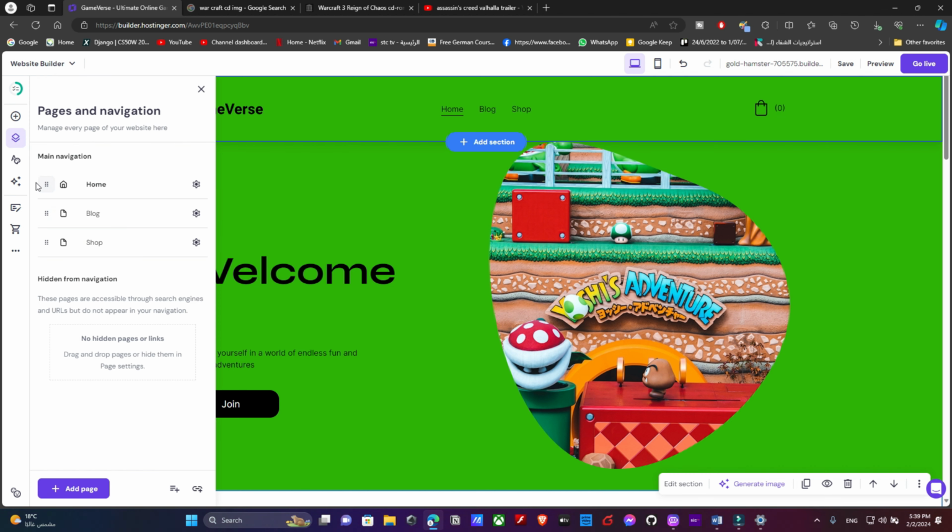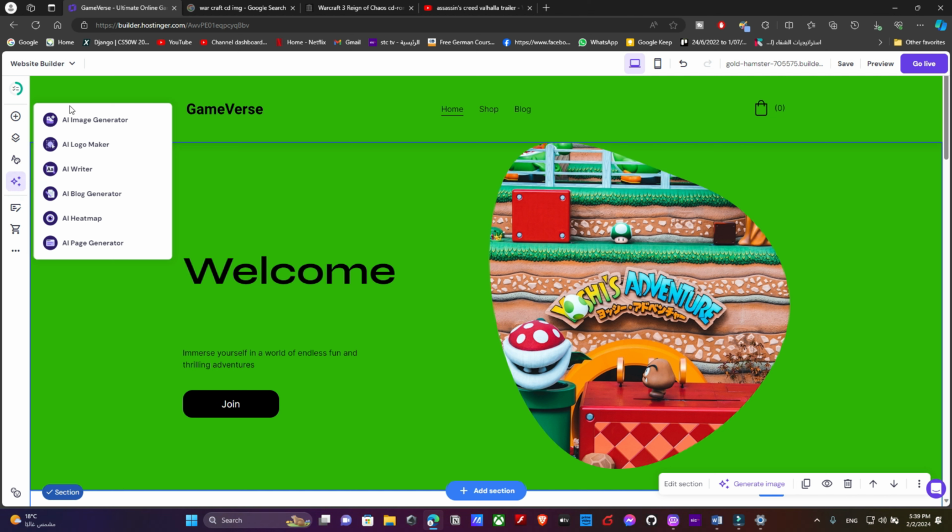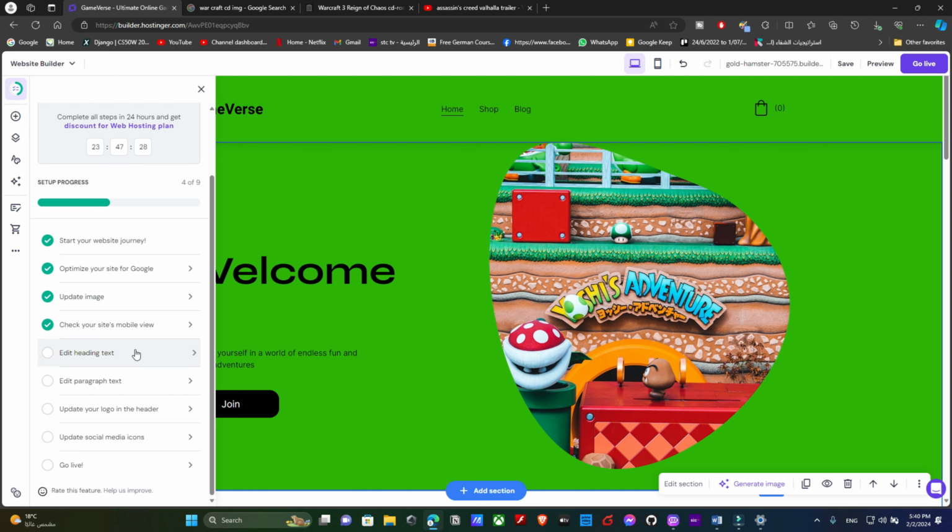Let me also show you something here. You can navigate through the pages, and you can put this page here, and the blog at the end, so you can control where the pages are. These are the colors, and these are many services from the AI, like AI image generator, logo, or writer if you want to write an article through the AI, and a lot of other things. So we have made some steps here. You can also continue and do these steps. These steps are actually the main basic ones. That's why it is giving you some marks, because it wants you to go and change them, because they will be the most important things, and they will define how your website will work after that.